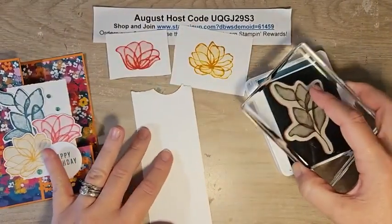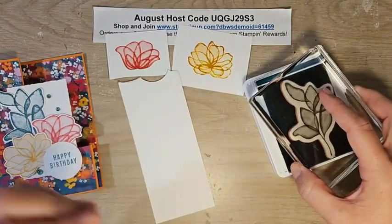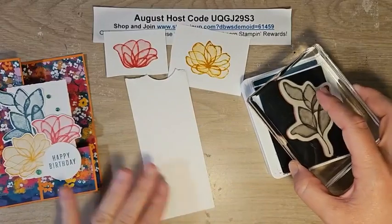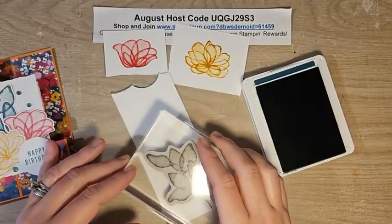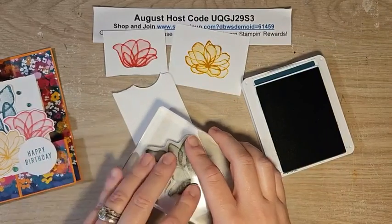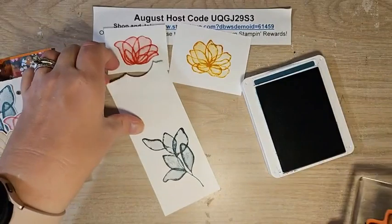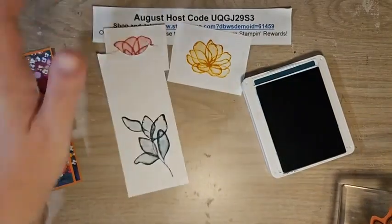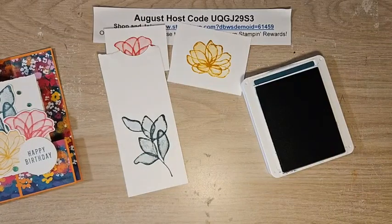This is a big stamp too. That's good. A lot of flower stamp sets are much smaller, so that's one of the reasons I like this one too, because the images are nice and big. So you're going to get lots of good layouts with this one. All right, and beautiful. Look at that. Stunning, right? All right, with the Pretty Peacock ink, we're going to stamp one more thing.